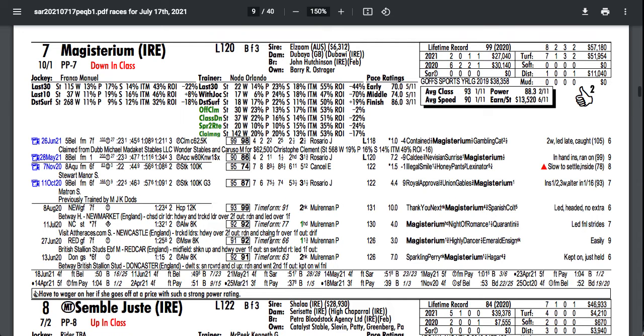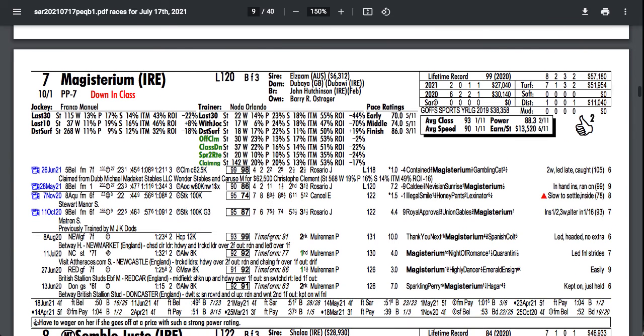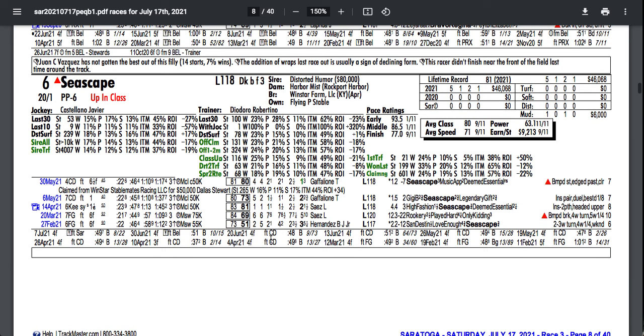The 7 horse does draw a look, but the 1 knock, he hasn't won since his 2-year-old campaign and hasn't won in the United States yet. So left him off the ticket. The 6 drew a little bit of a look. This is an optional claimer for Robertino Diodoro.